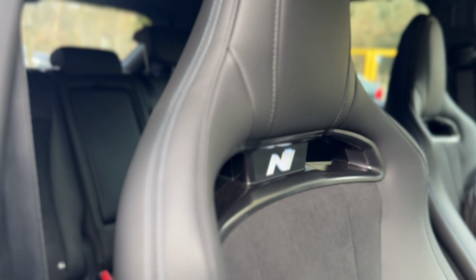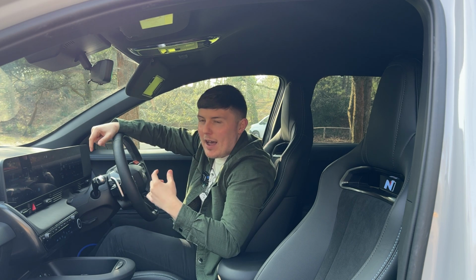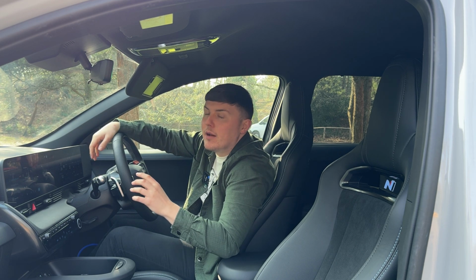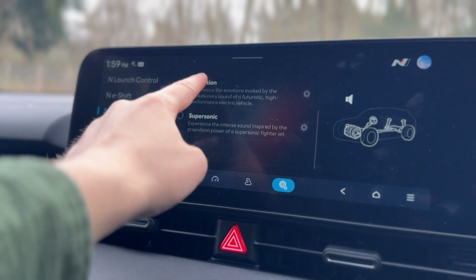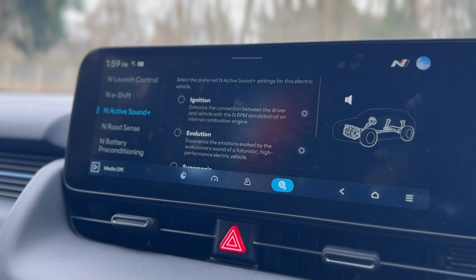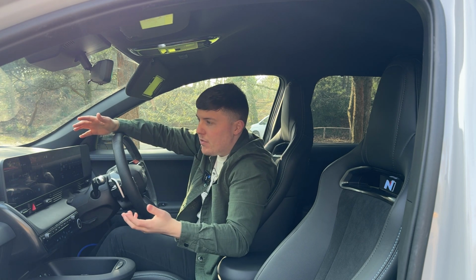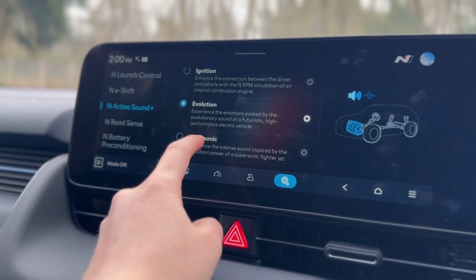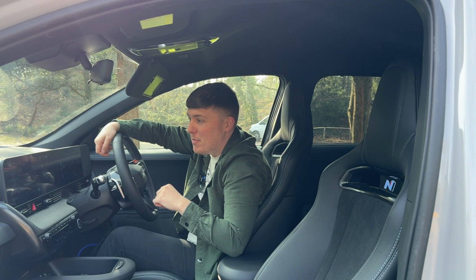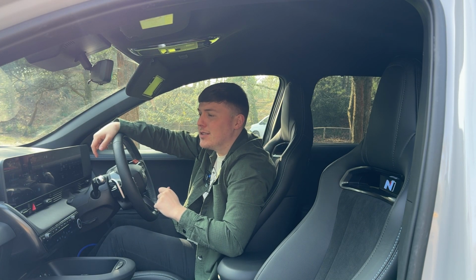And many people might be put off an EV because it doesn't have that engine sound, especially when you get a high performing vehicle. You might miss that. Well, in the IONIQ 5N, you can actually select engine sounds. Obviously, it's false, it comes through speakers, but there's 3 options: ignition, which is kind of just like an everyday car; evolution, which is a bit more futuristic; and they also have supersonic, which they describe as inspired by the propulsion power of a supersonic fighter jet.